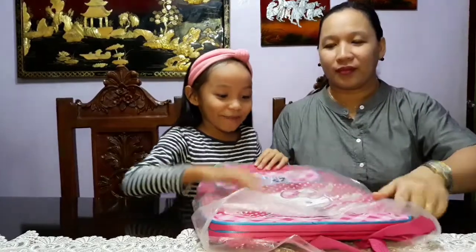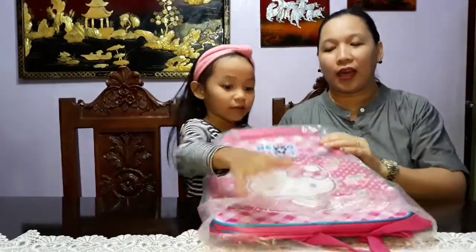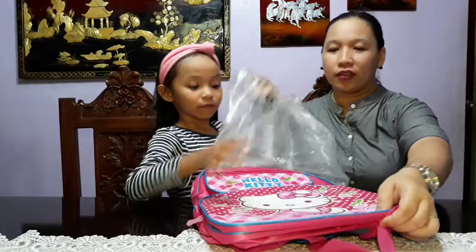So, to begin with, we bought this bag. Yeah, my favorite bag. Hello Kitty bag at SM Department Store.